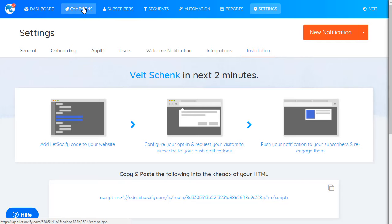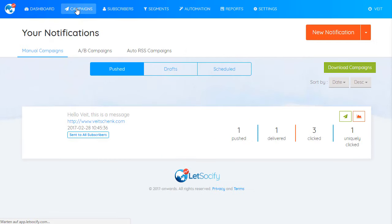So of course, you can set up campaigns where you send out notifications. You can do A/B campaigns. You can do auto RSS, so if you want to have notifications for all your blog posts, for example.